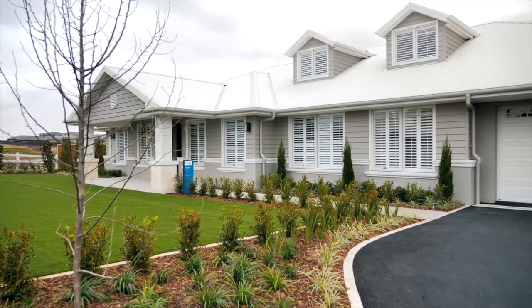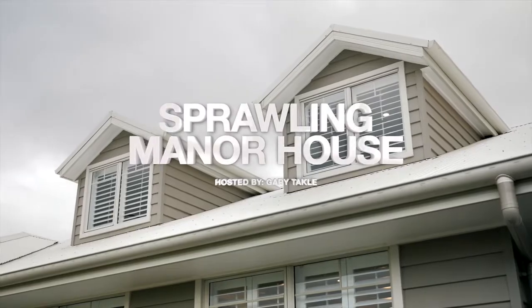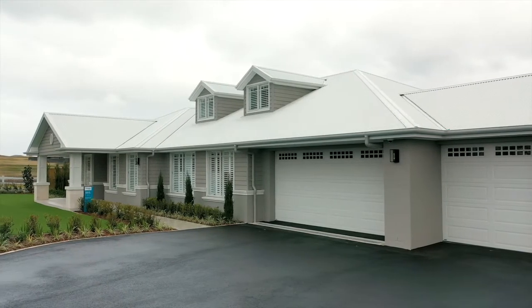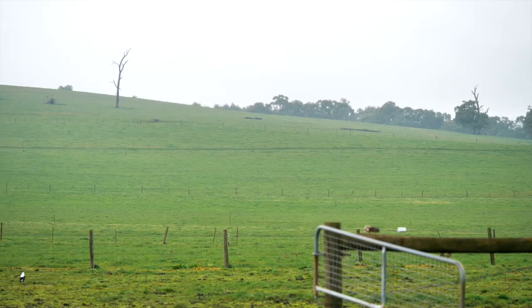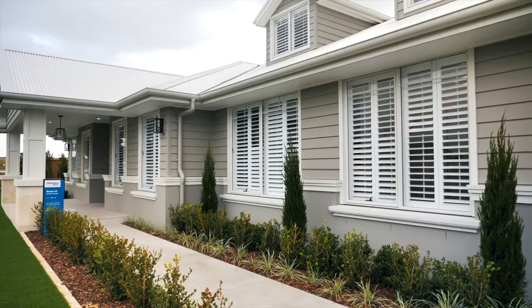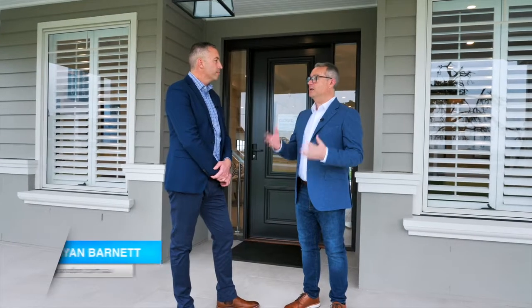This home is located on the outskirts of Sydney and it epitomises modern country living. This is a home that will appeal to those who appreciate rural lifestyle. Hello, Ryan. Hi, how are you? Good to see you. Likewise. Here we are in Box Hill, right? Box Hill. And this is an acreage home.